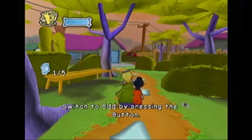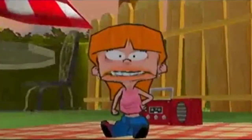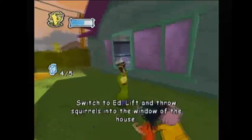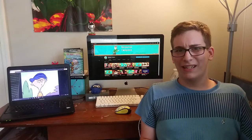And since trying to politely help Jimmy leads to "I'll tell Mom!", the Eds decide to knock down the dolls from a distance using Double D's slingshot. After doing this, they decide to run away into a house and freeze for a second before the cutscene ends. I swear the developers didn't even try. So obviously the logical conclusion is to throw several squirrels into the house. Oh wait, isn't Ed Sarah's older brother?